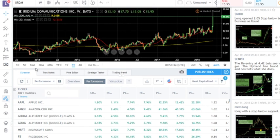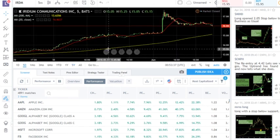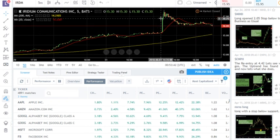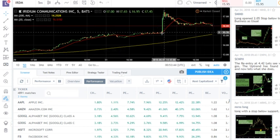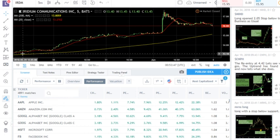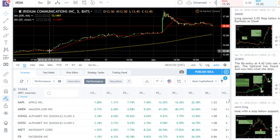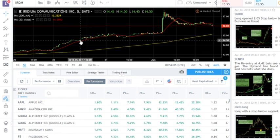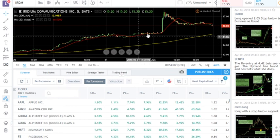Let's break down a level on this, because I'm looking at going long. I like how it's holding 16. I like how it's holding this strength. Whenever you see this, it's already a major clue, a major signal. I will start getting long on this way before the move stops going. So watch IRDM for continuation.